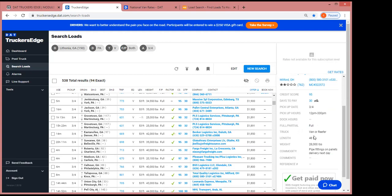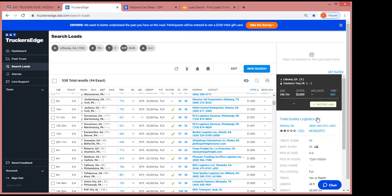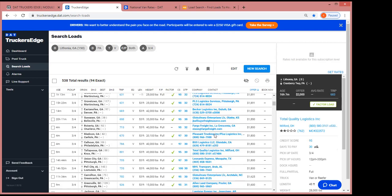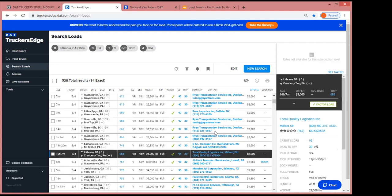It's pipe fittings on pallets delivered next day, 48 feet, 28,000 pounds in a van or reefer. It picks up today between 12 and 3:30. So you've got plenty of time. I would have liked it a little earlier, but that's fine. Give them a call. You can do it right now if you want, live. We can hear it. Yeah, I'm about to.